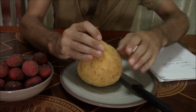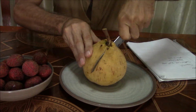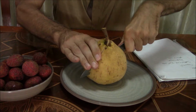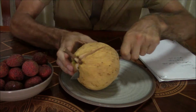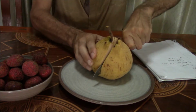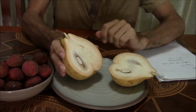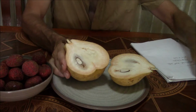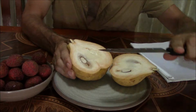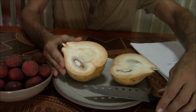Okay, let's dissect this sucker. What I want to do is cut it down the middle and get a good idea of its section. That was pretty good so far. I'm running into a little resistance here, and I imagine there are some seeds in there someplace. I've been cautioned definitely not to swallow the seeds. In fact, with fruits generally, it's a good practice to avoid eating the seeds unless you know exactly what it's all about. So here's one that I sliced through the seeds, so that was the resistance I was running into. Let me get a spoon. I'll be right back.